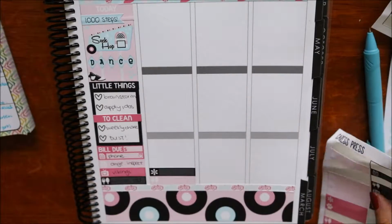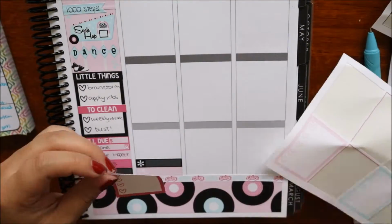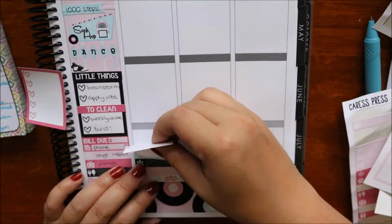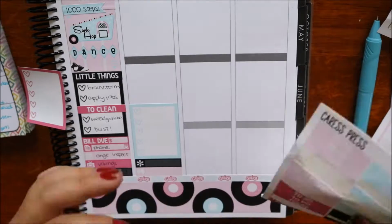Friday I put down another meals one and a little asterisk because Harvey is working that day, and a checklist again, and I decided to mix up the colors a little bit instead of going in order because there was a lot of that hot pink happening on Thursday.